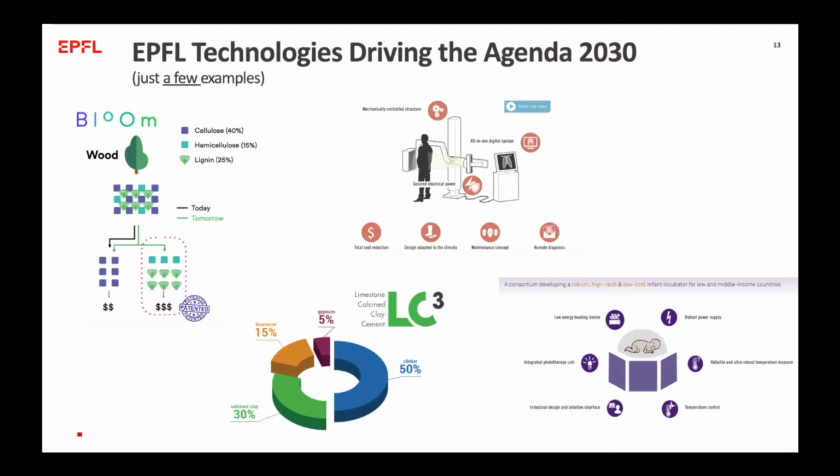And this is fundamental if you think about it. One technology could reduce the worldwide CO2 emissions by 2%. If you make the calculation, this means we just need 50 disruptive technologies of this sort, and all our CO2 problems are solved.